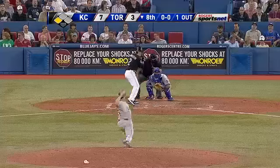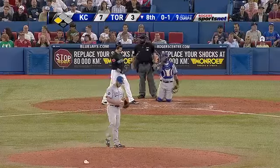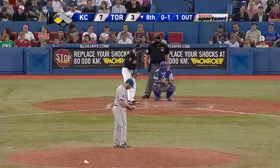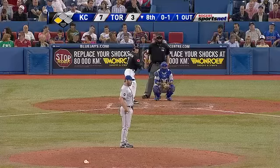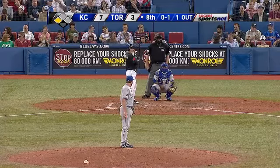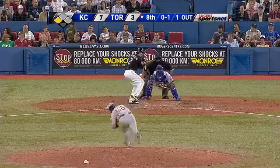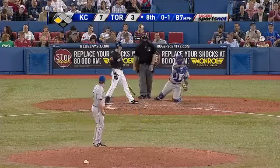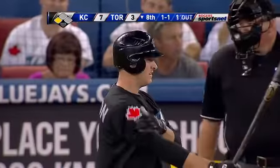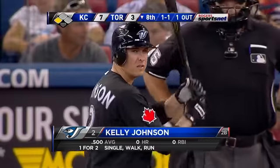Kelly Johnson had a base hit his last time up. Kelly Johnson can smoke a fastball. Holland's got a good one. That split sailed away. Johnson singled to left his last time up. He's also walked tonight.